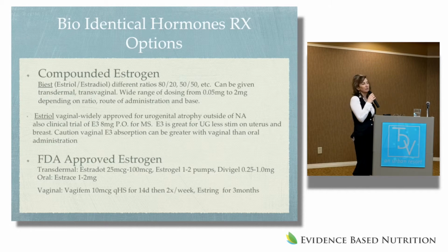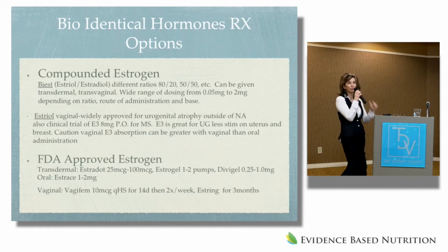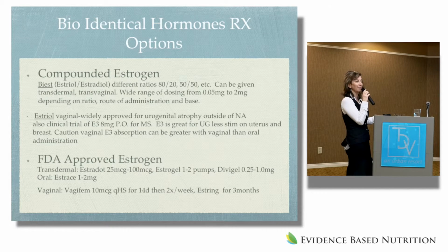Okay, estriol. So estriol is most often, if you're using straight estradiol, we're going to put it in the vagina. Estriol is actually widely used for urogenital atrophy outside of North America. In fact, Wyeth makes it. And Wyeth was the one who was blocking it coming to North America, or trying to have compounding pharmacists not be able to use it. It's funny, it's okay for them to use it, but not okay for somebody else to use it.